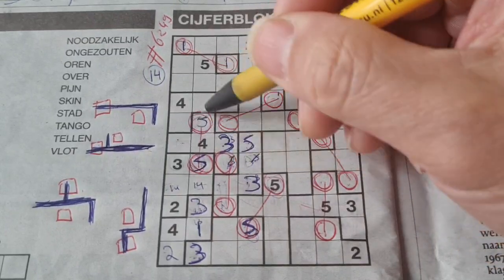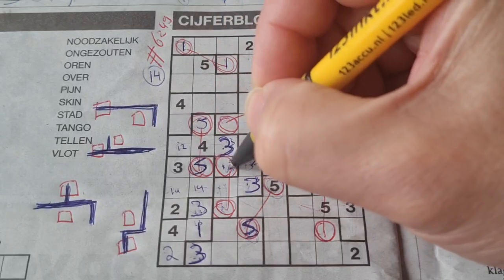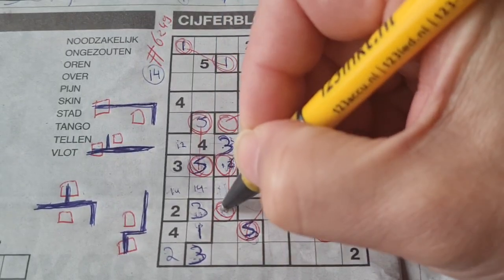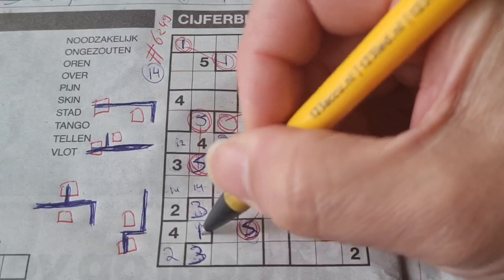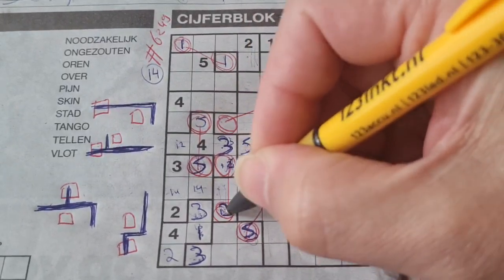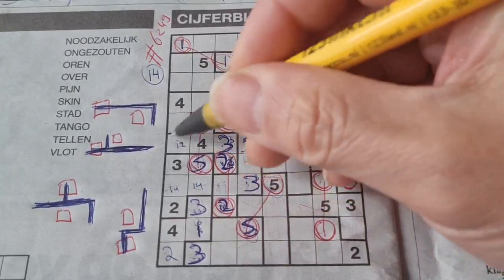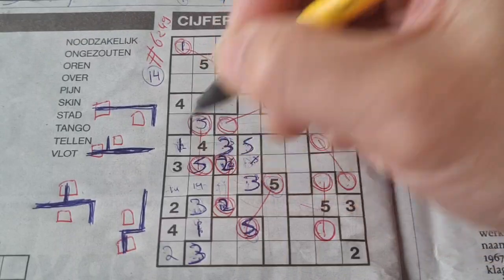Alright, 2 numbers left in this area for numbers 1 and 2. 1 and 2, let me mark those. 1 and 2. And this box is connected with that box, should be also 1 or a 2. But we already have a 1 here, so it can be 1 and more. This box should be a 2. Is connected with that box, should be also a 2. 1 box left in this area for number 1.